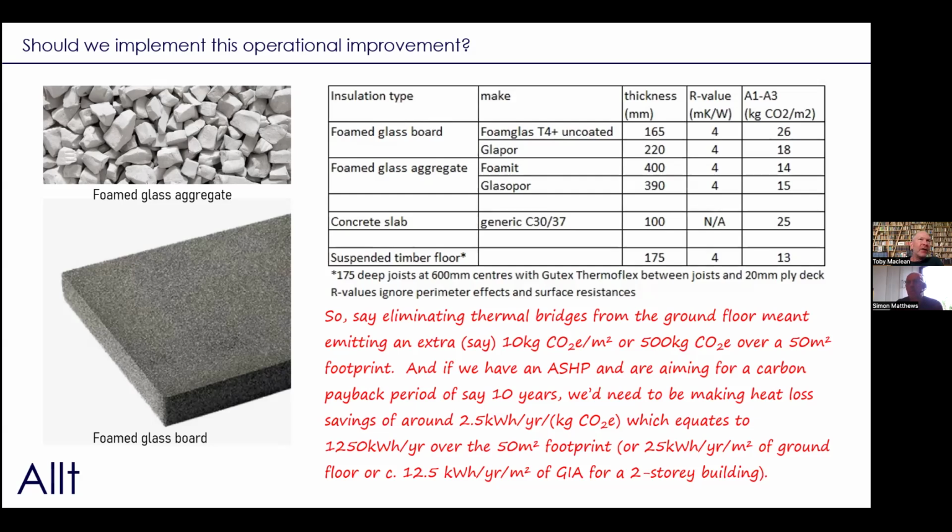That equates to 25 kilowatt hours per year per square meter for the ground floor only, or if you've got a 2-story building, for the whole building, it'd be half that, 12.5 kilowatt hours per year per square meter. And if you're the kind of building where you're considering eradicating all thermal bridges, you're probably quite a low energy building. You might be around passive house, and passive house heat losses might be around 15 kilowatt hours per year per square metre of your gross internal area. So the idea you'd make savings of 12.5 kilowatt hours per year per square metre of your gross internal area is unlikely from just eliminating those thermal bridges.